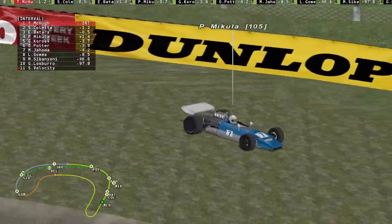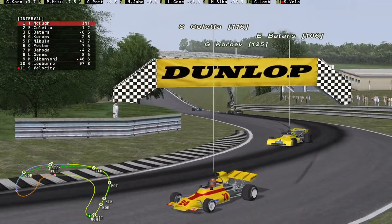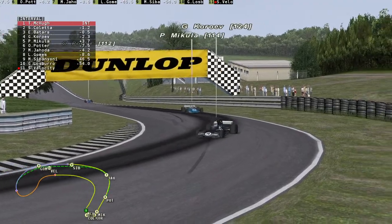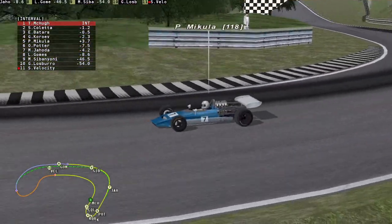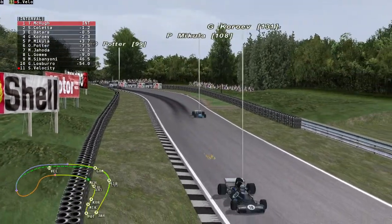He touches the wall. Pascal Makula going wide at Paddock Hill Bend. Again onto the grass and sending him straight into the wall. He's lost many positions there. Relegated now down to 5th, as he's going to have to try and overtake German Karev, if damage isn't too bad to his car. He did touch the wall slightly.